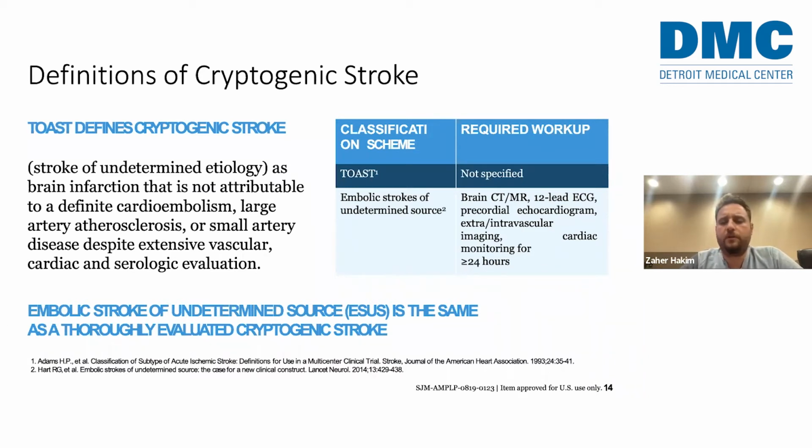Usually we give an event monitor for 4 weeks. And these days we can also place a loop recorder for longer monitoring to rule out AFib, because sometimes it takes more than 4 weeks to catch atrial fibrillation. And also, there was a term used in the past, embolic stroke of undetermined source, which is the same as thoroughly evaluated cryptogenic stroke.